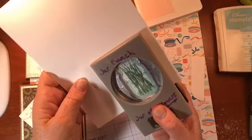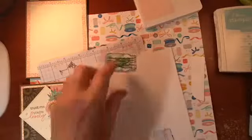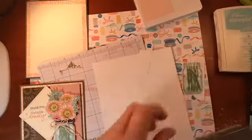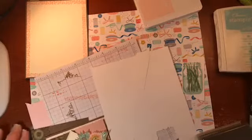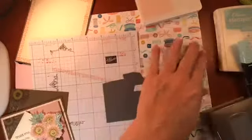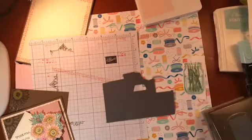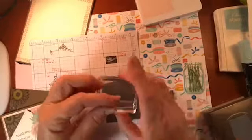Okay. There you go. Cute, cute. And then, let's see, where's my... This is going to be my little jar lid. There's a tiny little jar lid. It's so cute.